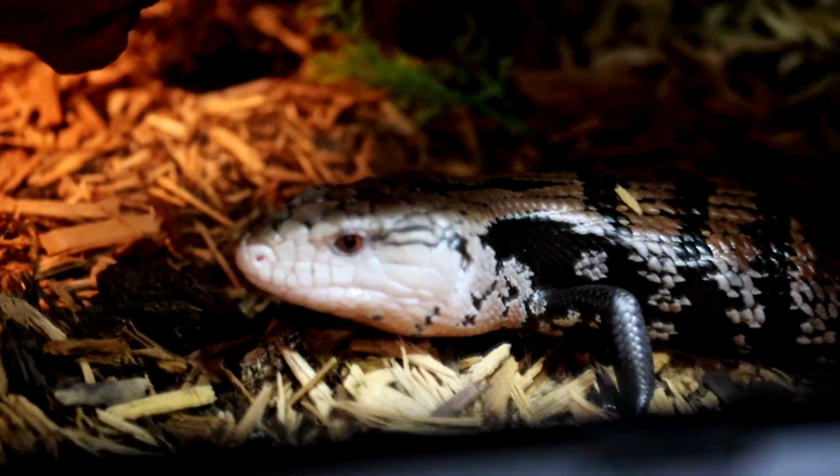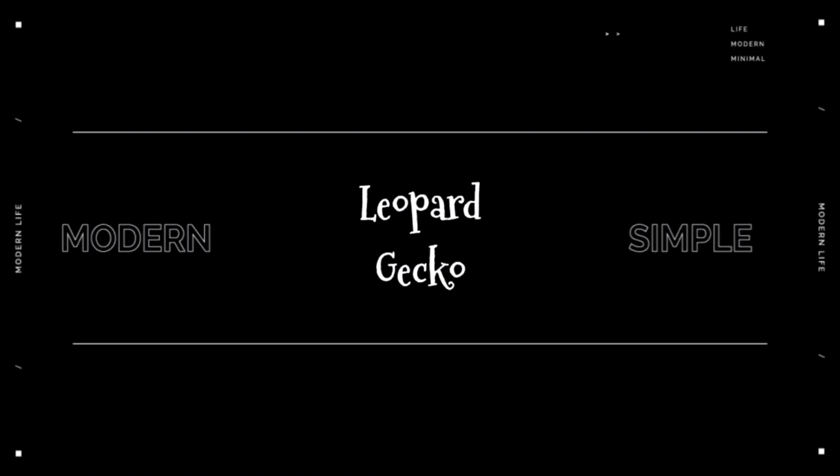It's a great conversation piece when you get down to it. Moving on, we still have a ton of animals to talk about, and that's going to bring us to number 4, the leopard gecko.